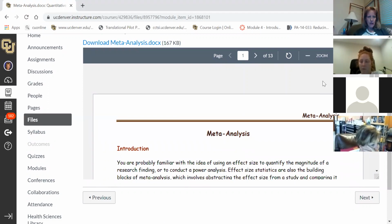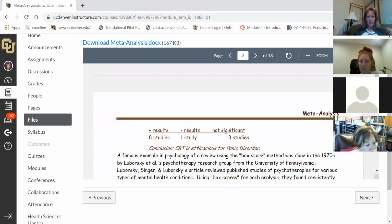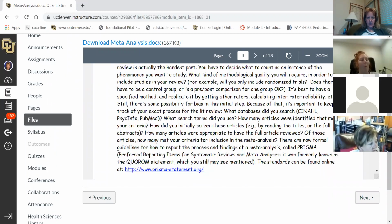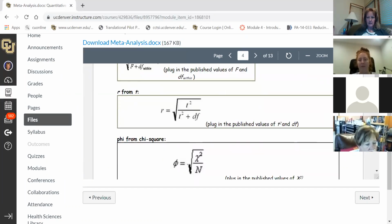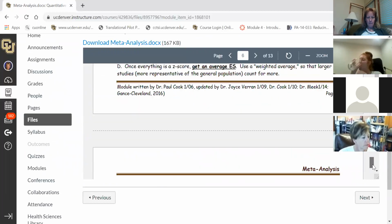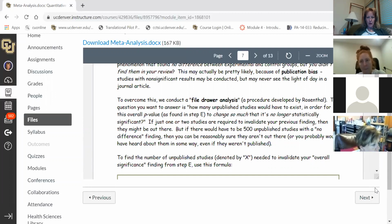And this is going to walk you through everything that you're calculating, what it all means. And it walks you through an example as well. So these are your effect sizes, which sounds like you got already. And don't worry about these formulas, because that's what computers are for. But this is just telling you what they're all about. This talks about the effect sizes. And then this talks about your file drawer analysis.